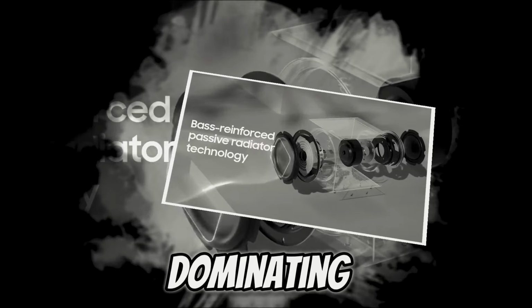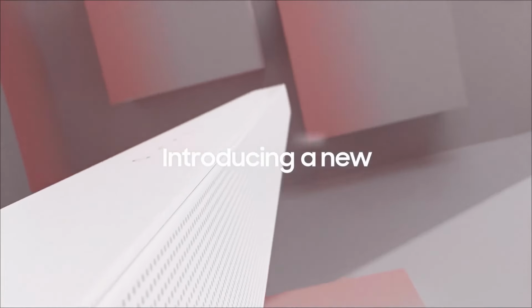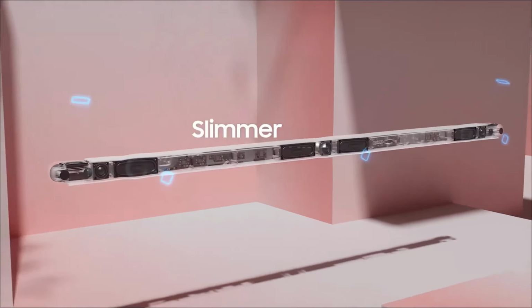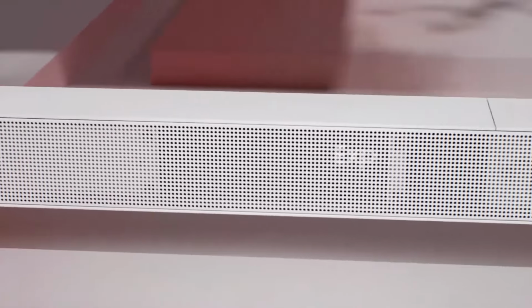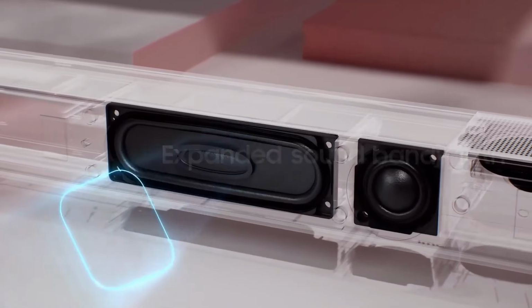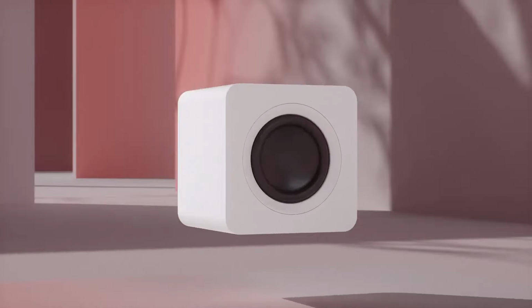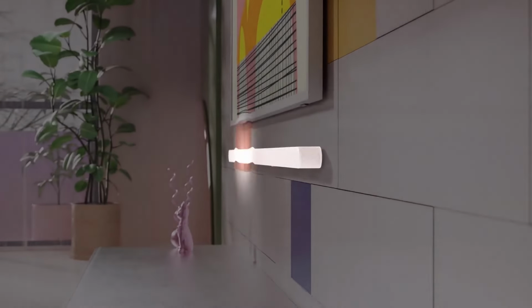Samsung has been dominating the soundbar game, but 2026 pushed things to a new level. Today, I'm breaking down the 6 Samsung soundbars that deliver real Dolby Atmos performance, room-filling bass, and a cinematic soundstage that competes with full home theater systems. I tested these setups across movies, games, and everyday TV, and the results shocked me.